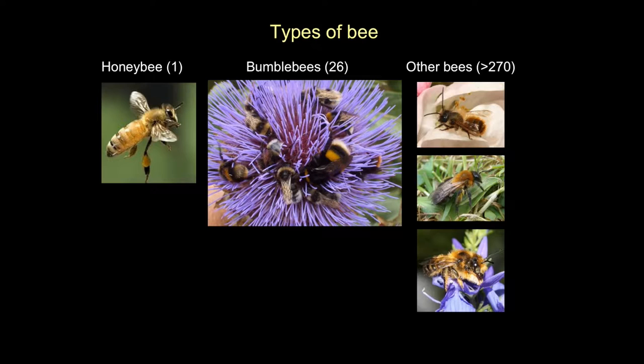But there are loads of wild bees, and those are the ones that I'm interested in. So these are some bumblebees on a cardoon flower. These are the kind of typical big, furry, stripy bees. 26 different species in the UK, and some of them are easy to identify, some of them are quite tricky. But you'll see at least half a dozen in any back garden if you grow some nice, pretty flowers for them, which I'll talk about later.